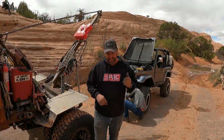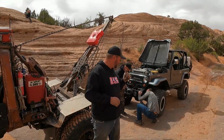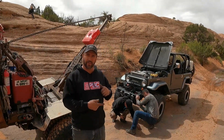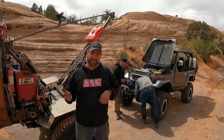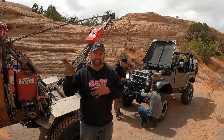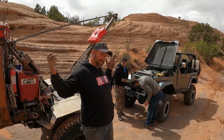So we came out here to go on a little trail ride with Matt and the crew, and we ran into these guys, who had an issue on Hell's Gate, so we welded them up and got them fixed. Now we're going to roll out and attempt to catch Matt and everybody because they took off and we have some of their tools. But anyway, just another day in Moab.